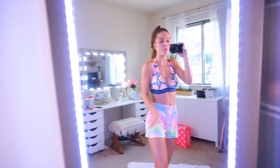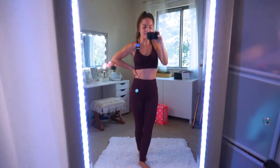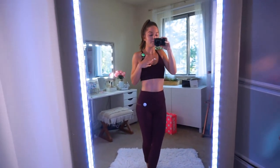I love them. They come in so many different prints and styles. So I am super excited about this set. It comes in a few different colors and prints, and I am obsessed with this.